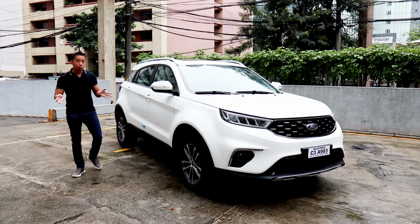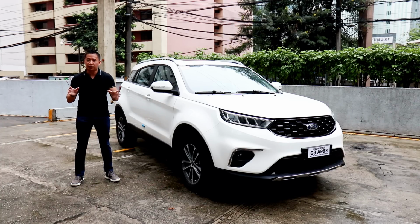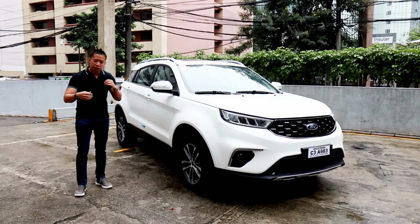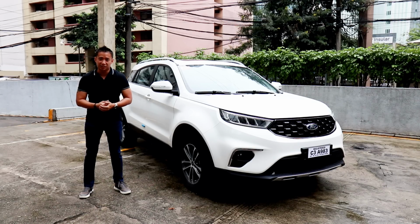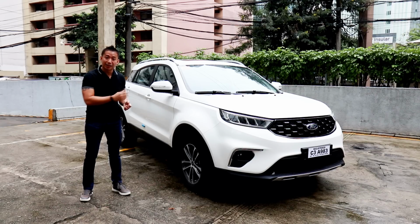Base models tend to be compromise options in a car maker's lineup where a lot of features and amenities are sacrificed in the name of affordability. When all of this penny pinching is done, you're left with a bare-to-the-bones option that looks like the top-spec variant but without the said creature comforts and amenities. That's a trend that the Ford Territory Trend aims to break.